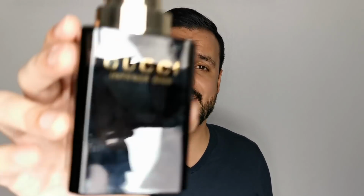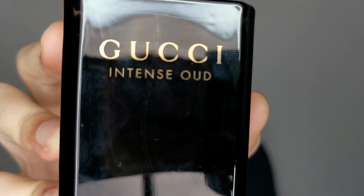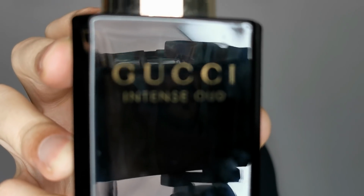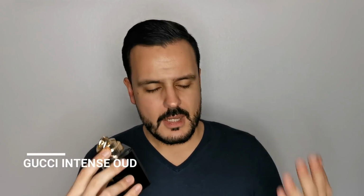I'm not sure if I mentioned the designer one, but to start with the designer, in terms of oud, for me this is the best mainstream designer oud. It's from House of Gucci and it is Gucci Intense Oud. This one right here. I think this is a bit harder to find, although it's still available in the online discounters here and there. Some people say that this was already discontinued. I don't know about that exactly, but yes, it's a bit harder to find nowadays.